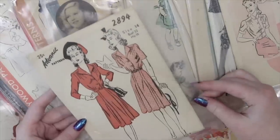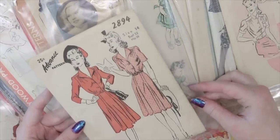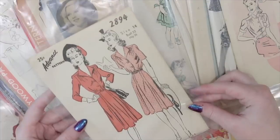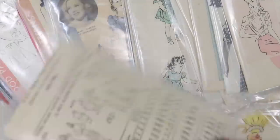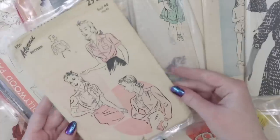So we have an advanced pattern that feels factory folded. It looks to be, at least, in great condition in a size 14. This is for a 1940s dress. Got that yoke detail at the shoulder and then shaped with gathers and tucks down the front as opposed to darts. And it's got tucks or pleats that are top stitched down to shape the front of the skirt. And then it looks like it has seams to shape the back of the skirt. This one also feels folded.